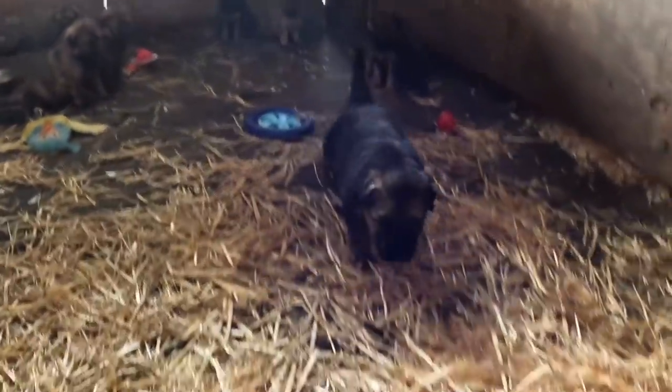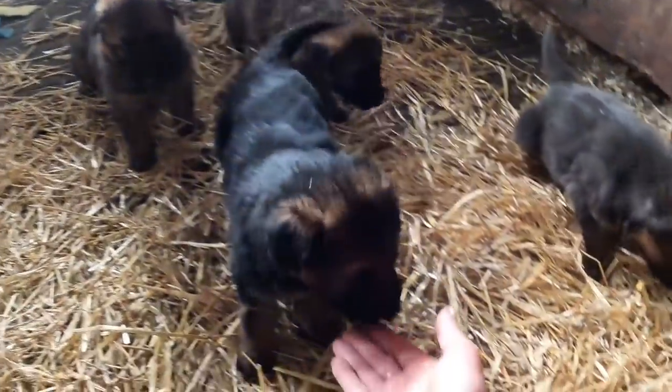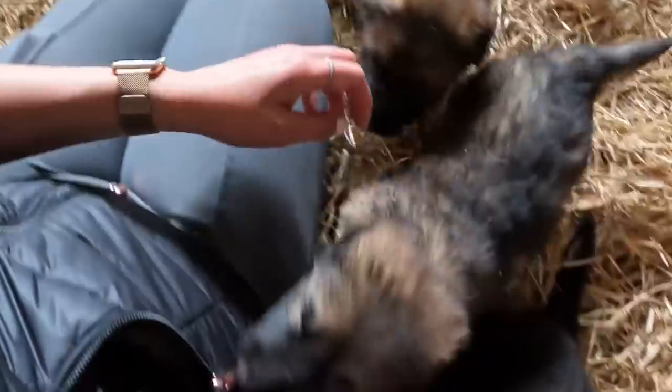Nom, nom, nom. Come on. Oh, we've got one that's a little rascal. You're a little brave one, aren't you? Oh, here they come. Hi, babies. Hello. Oh, this one's like, yes, let me at you. Those three are not feeling it. You lot are, oh gosh. Puppy attack.